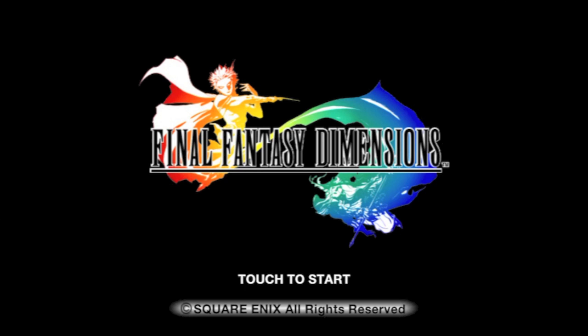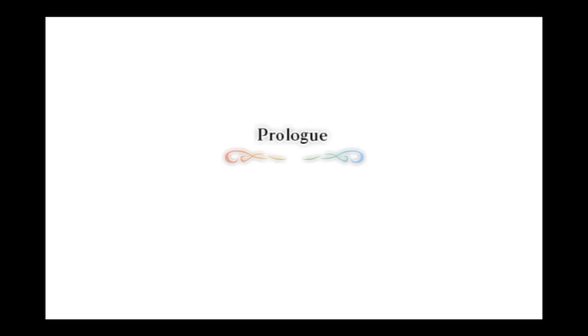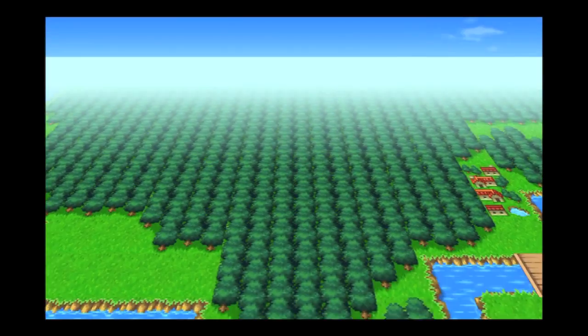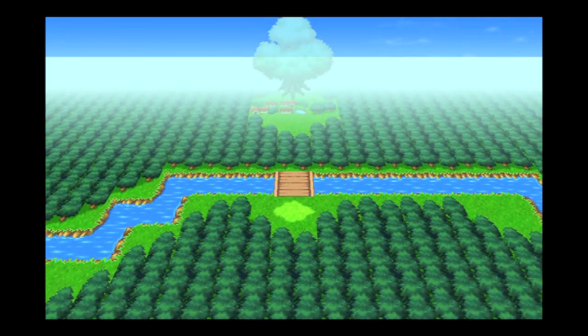The much anticipated addition to the Final Fantasy series is now available for your iOS devices. Final Fantasy Dimensions went live on the App Store today, August 31st. For the vast majority of us, this is a new game in the series, but it's actually a port of the Final Fantasy Legends game that was only released for Japanese flip phones in 2010.